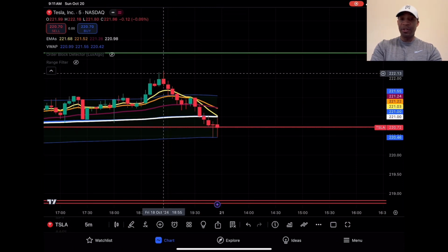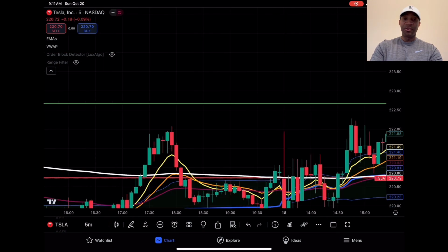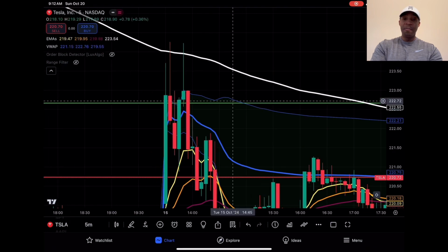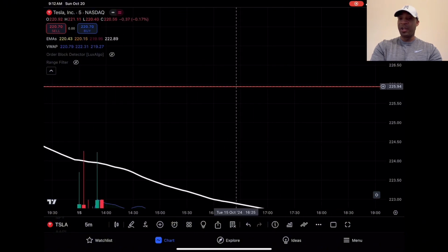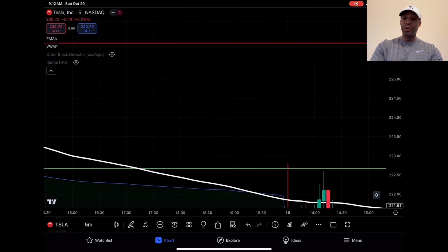They break through that right there, you got your next level, 322.70, and then they can start running. They've been getting smacked around at that level right there. Your next level up would be 224.25, and then I got an area of interest at 225.95. They break through that, they're going to start headed towards that big round number at 230.